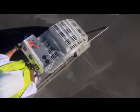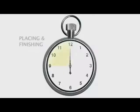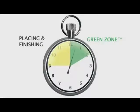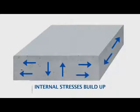The system centers on making ultra-early entry cuts during the concrete's green zone. Only Husqvarna's Soff-Cut system allows the contractor to place control joints when the concrete is looking for relief the most, during the first 2 hours after finishing and before final set, which is the green zone. As concrete is finished and begins to set, it starts to hydrate and internal stresses build up, which can cause the concrete to crack.